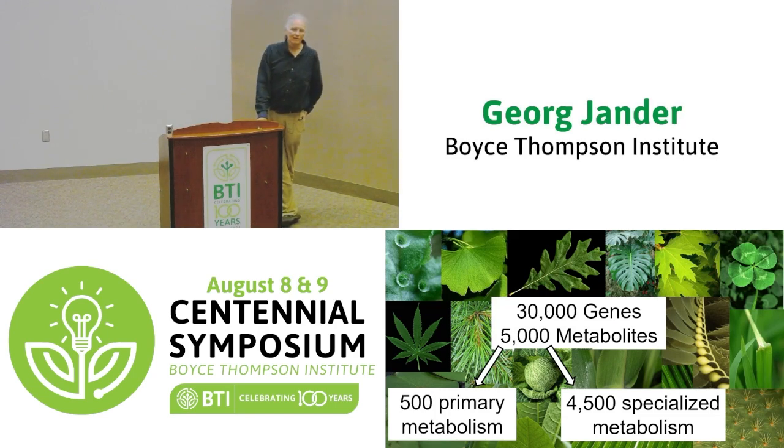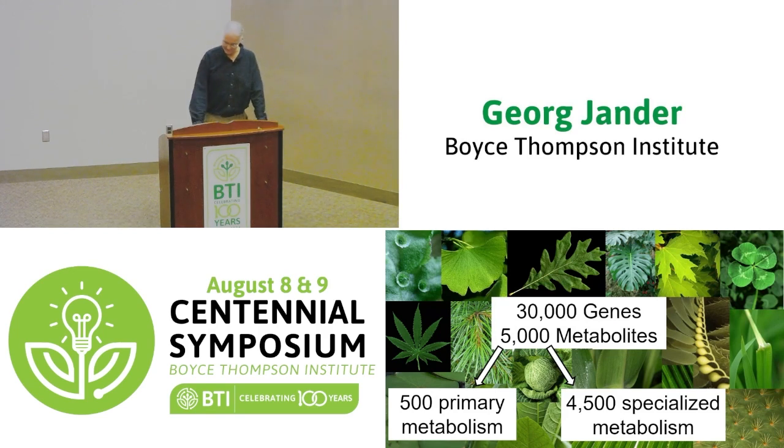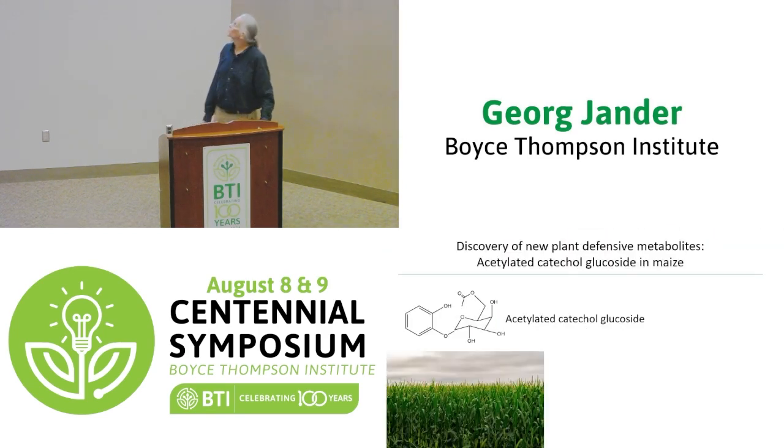So I'm going to highlight a few of the approaches used in my lab to study plant specialized metabolism and defense against insects. One approach is just general gene discovery or metabolite discovery. We look for new, previously unknown metabolites that are used for defense against insects. This here is an acetylated catechol glucoside, which Boas Neganen and Richter found in maize, so a previously unknown maize metabolite that's involved in plant defense.